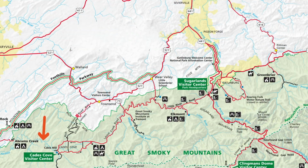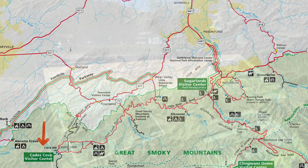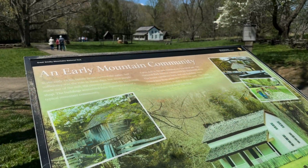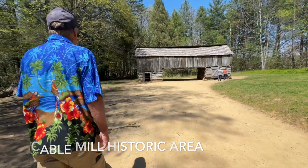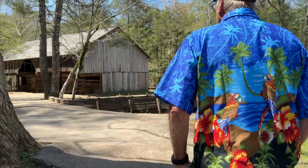Halfway through the loop is Cades Cove Visitor Center. Here you learn about the Southern mountain culture, visit an operational grist mill, tour the Becky Cable House along with other historical structures.